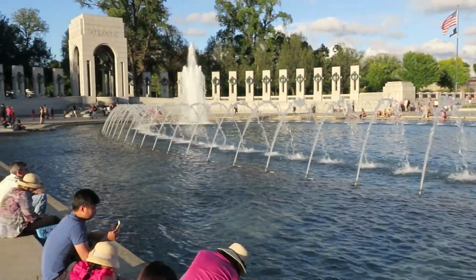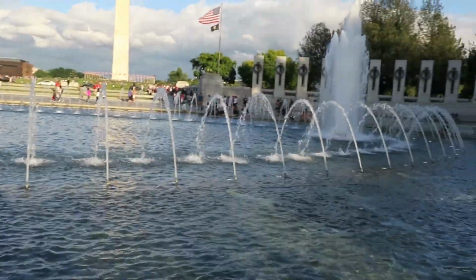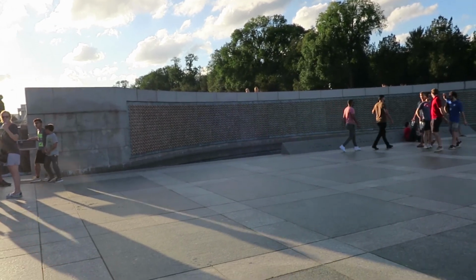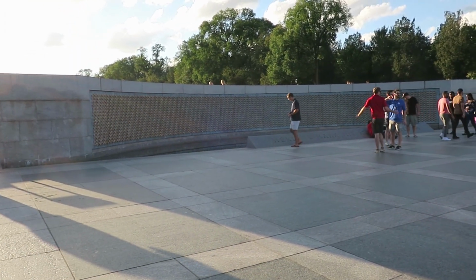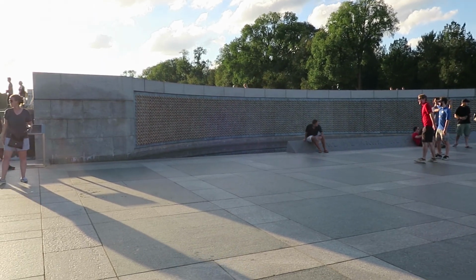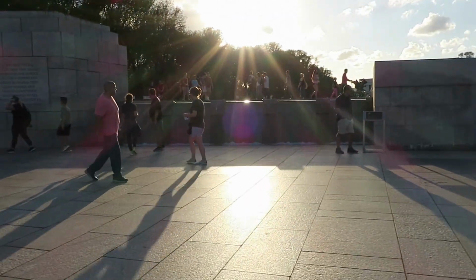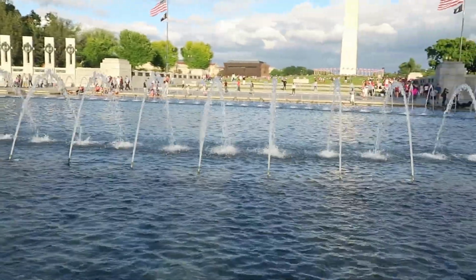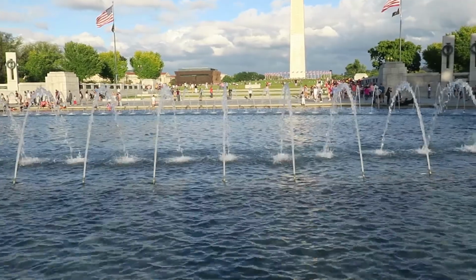The fountain, there's a second fountain over here that's big on each end. And then behind us, we've also got the stars for everybody that has died. There's a fountain there too, but they've got it turned off. A couple of waterfalls on each side. And then above that is the reflecting pool and the Lincoln Memorial. So this is probably my favorite one.